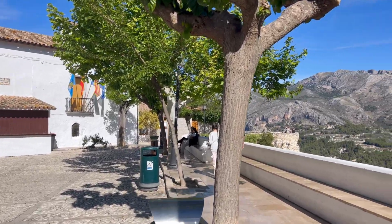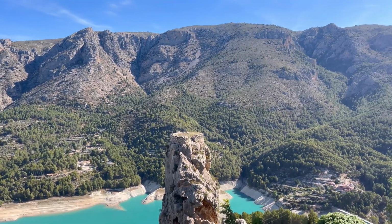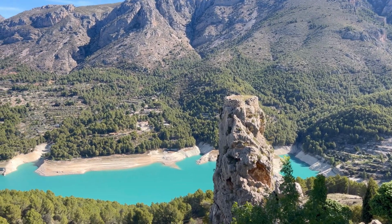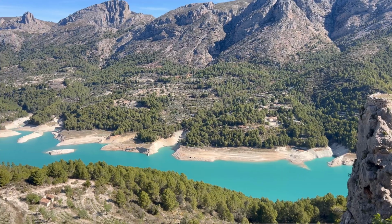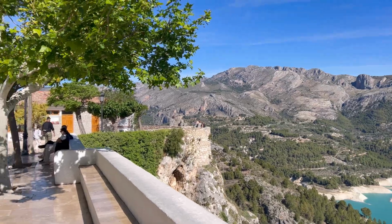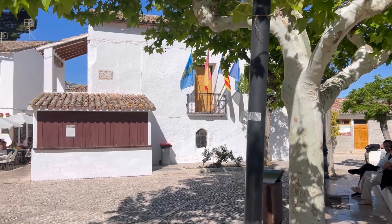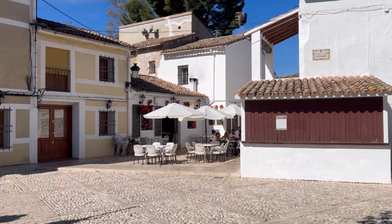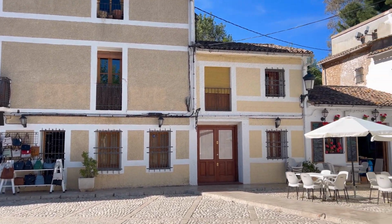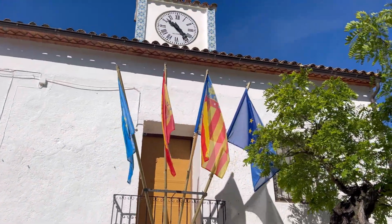Some of the best views can be seen from the main square, which is where we are located right now. This is the Lake of Guadalest, how you could call it, and this is a unique place. The river of Guadalest has been dammed to form a reservoir of a kind to keep some water for the future needs. The thing is that sadly right now, if you search for older pictures of the Guadalest River and this area, you will see that it's way more empty than it should be. It's around 36% of its capacity.